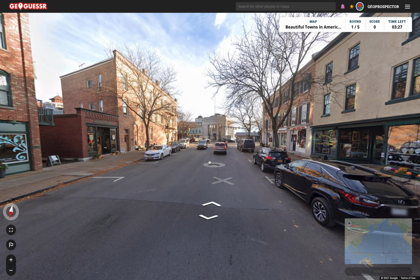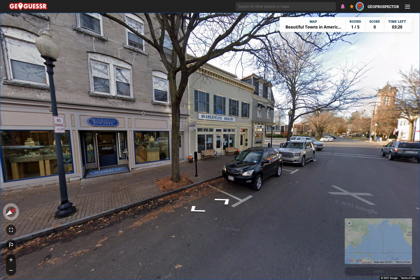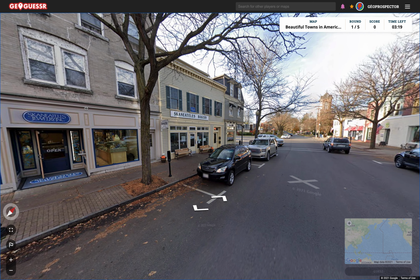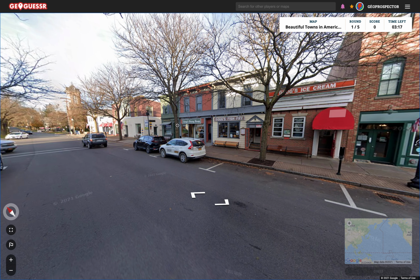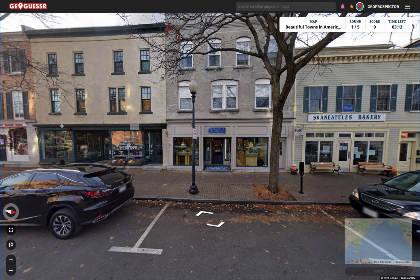I really enjoyed this one because it takes you to some just pretty places. So I believe that there's a decent variety of locations on the map, so we should be okay and not run across things twice, but it's always a small risk, I suppose.